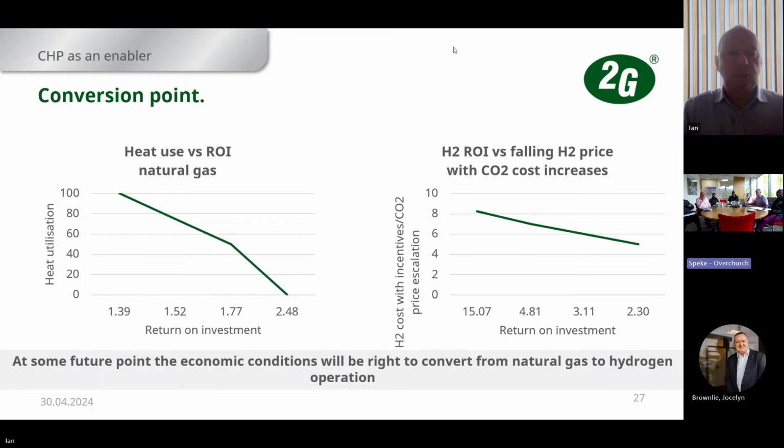This is just showing how, with a normal natural gas engine, you want to use as much of the heat as possible to get the best return on investment. If you've got no heat utilization, I mean, every application is different, and it all depends on the size of the CHP, etc. But this is just a typical example. So by using all the heat, you can significantly improve the return on investment.